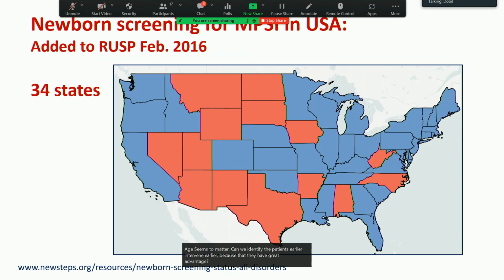I pulled this off the website last night, and if I counted this correctly, there's 34 states that are now screening for MPS I, which is actually a little bit more than I thought. I thought it was more like 28, 29. But this is important, and as people might understand, it's evolving and new states are being added all the time. Being able to pick up these kids at birth, essentially, and intervene early is going to make a huge difference. So this is a major step forward, I think, in the treatment of kids with MPS I and other diseases as well.